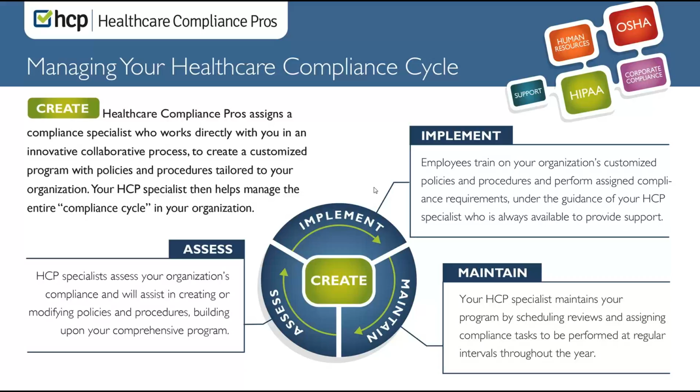And then throughout the year, we will help you to maintain your compliance by assigning certain assessments, sending email updates with pertinent compliance information, and just checking on your account regularly. We will provide you with semi-annual reviews that outline your practice's compliance performance and just be in touch with you, check your account, make sure everything is running smoothly and that all of your needs are being met.